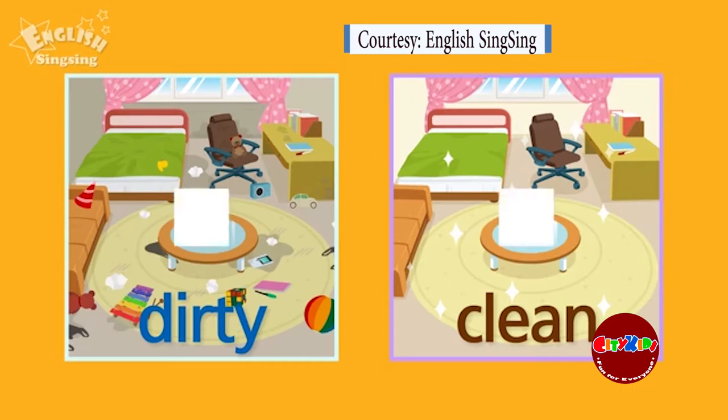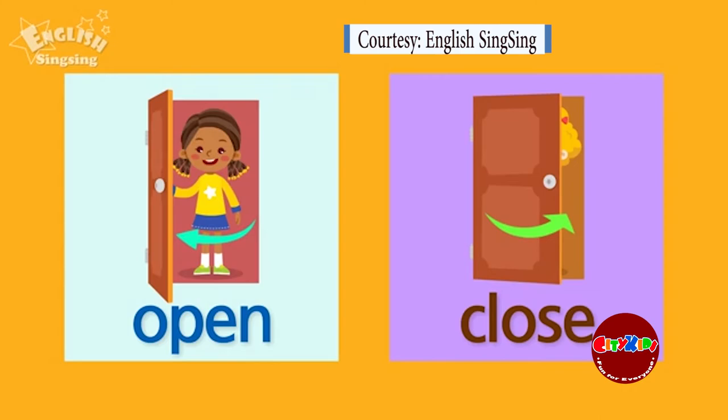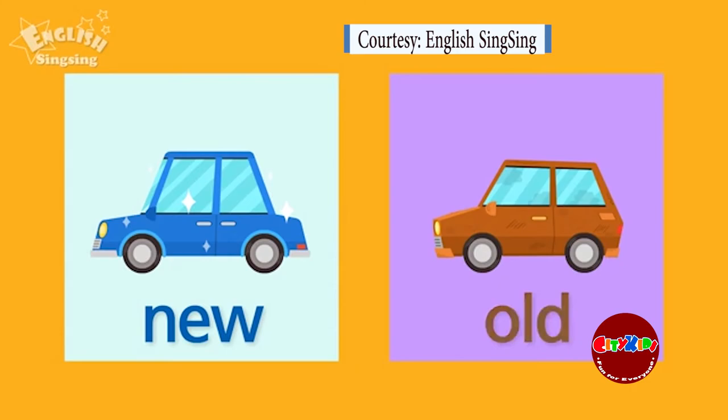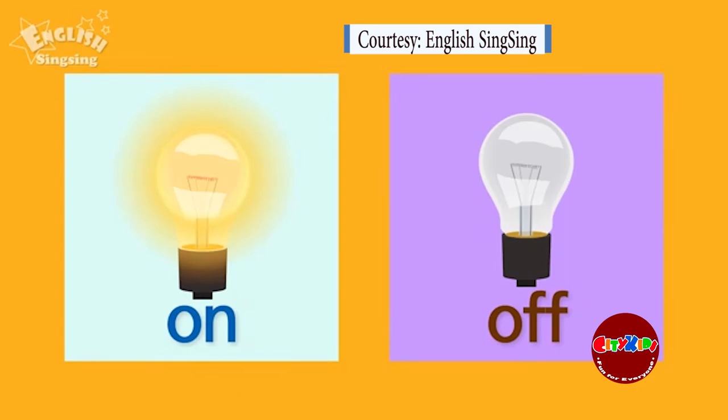go, stop, open, close, push, pull, wet, dry, new, old. Up. Down. On. Off.